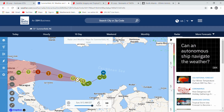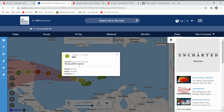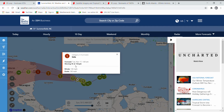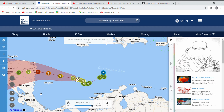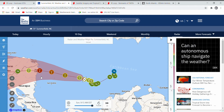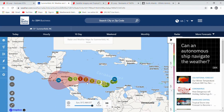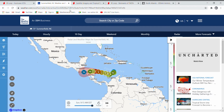And how fast is it moving? Not that fast. It's moving pretty slow. And at landfall, it is supposed to be still pretty slow for that kind of rain. We're going to get a lot of rain in Nicaragua and Honduras. And it's just going to be a mess down there. It's almost getting tiring at this point.